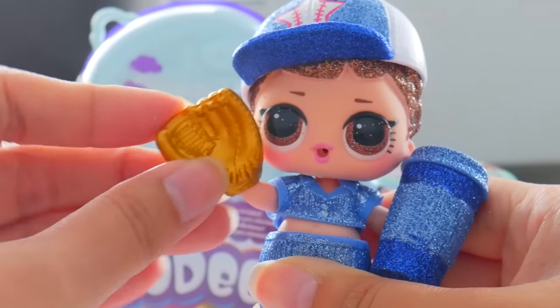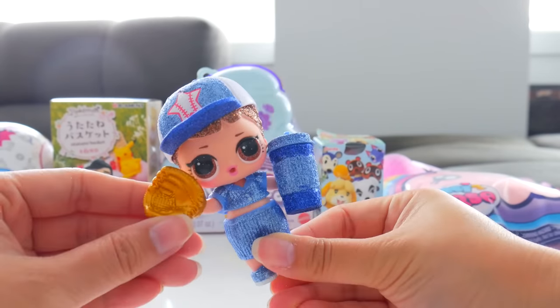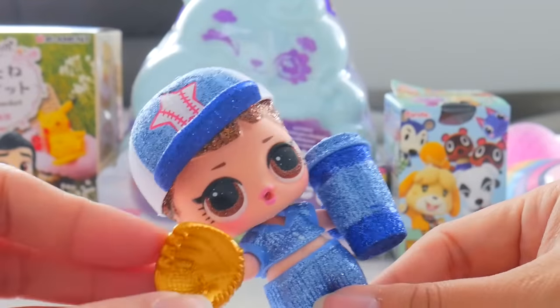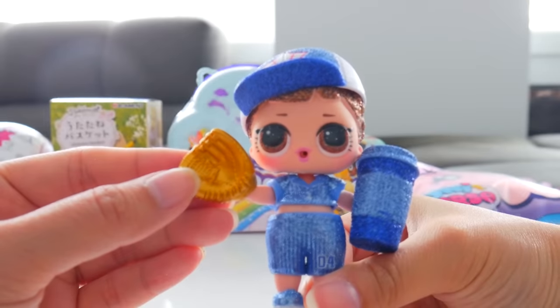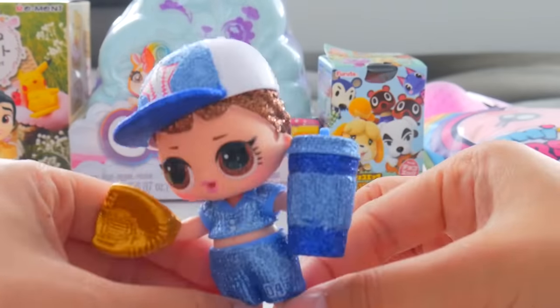Throw it here. I'm open, whooping, woohoo, catch, wow. She caught the ball. She's safe. Oh, I mean, and you're out. That's right, caught the ball. Take me out to the ball game. Let me eat your hot dogs and your french fries.